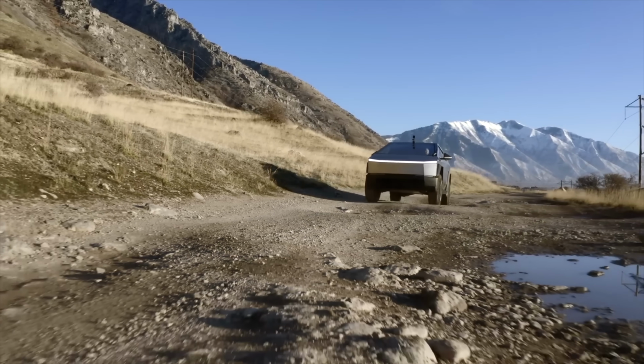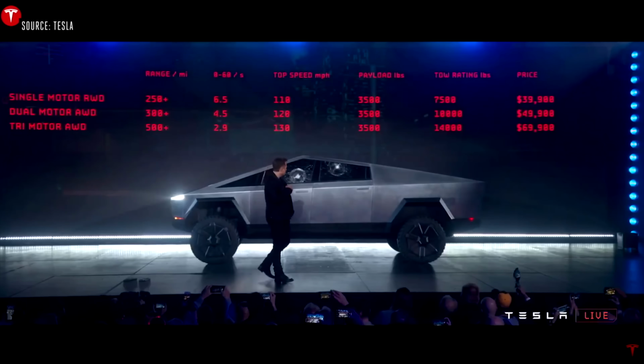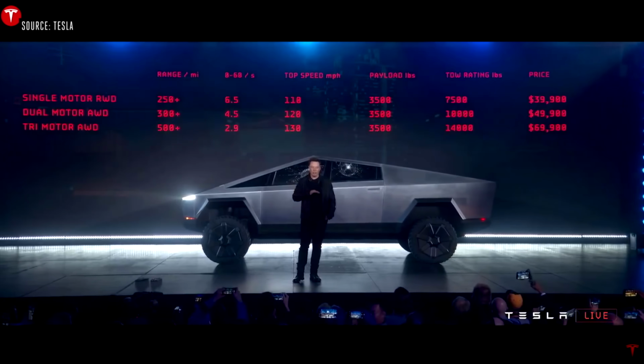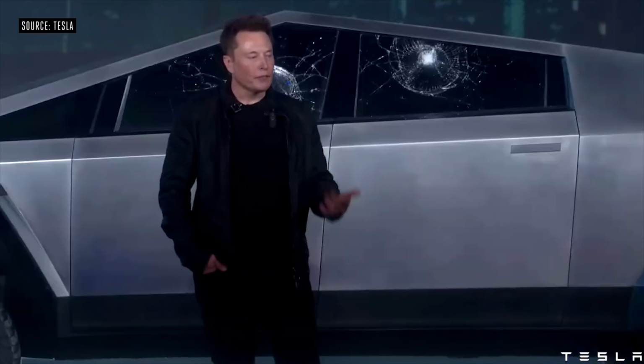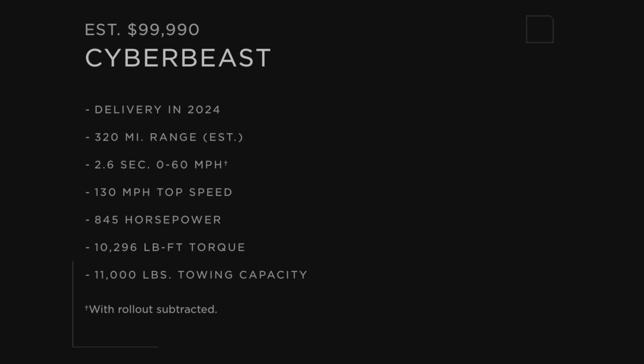First, let's talk about range. When this truck was first announced, Tesla made a very bold claim that it would deliver a 500-mile range option. That's something they had never delivered on any car before, and the Cybertruck was much bigger than any car they'd ever shipped. While that may soon be possible with an upcoming range extender, to a degree, the currently available max range sits at 340 miles for all-wheel drive.